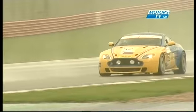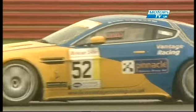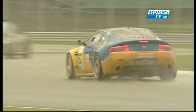So a bit of time to rest now for you, just a few hours left really of the race now. Yeah, I'll go and maybe try and get my head down for half an hour and then see if I'm needed again before the end of the race.